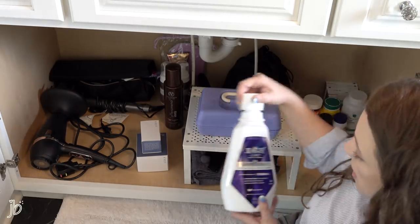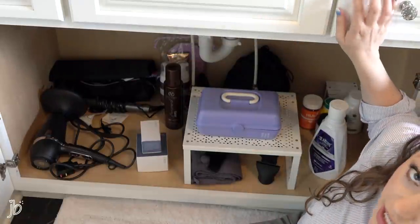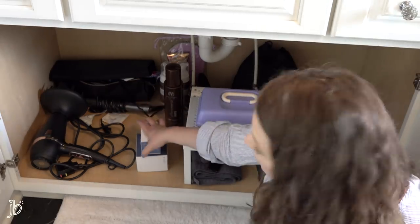So then I've got my 3D White mouthwash. I've got the vitamins and stuff that I'm taking. Going up there, I've got a travel hair dryer, and then I've got my extra contacts kind of out of the way. And then I have my feminine products.